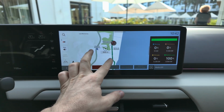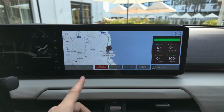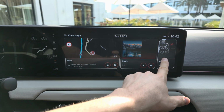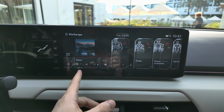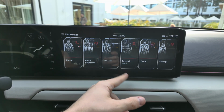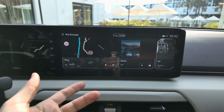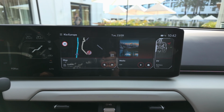I understand it very good, very clear. So yeah, it's a great navigation system, but it's basically the same. Then you have the media, you have the EV, and you're probably wondering why you see this interesting, strange design on those widgets. It's because you have 3 different designs: Disney Plus, Marvel, and Kia. So you can change how you like to have the graphic and the layout.